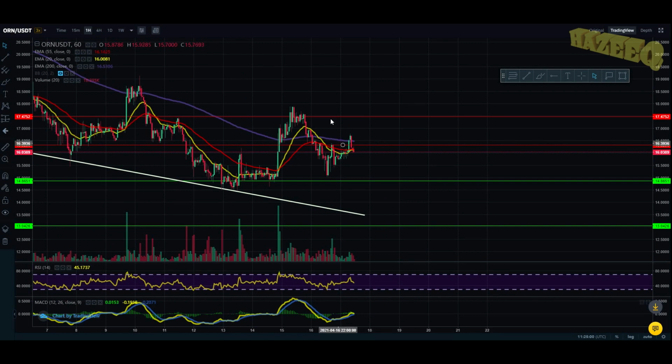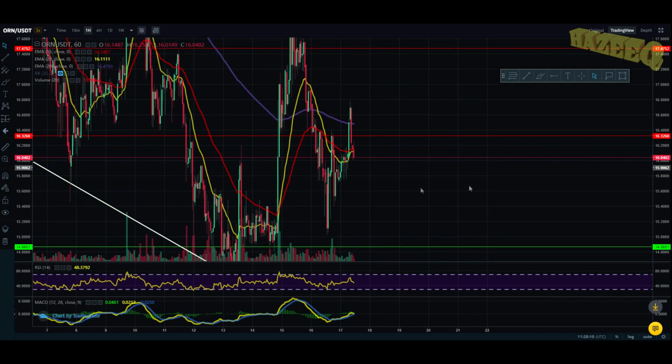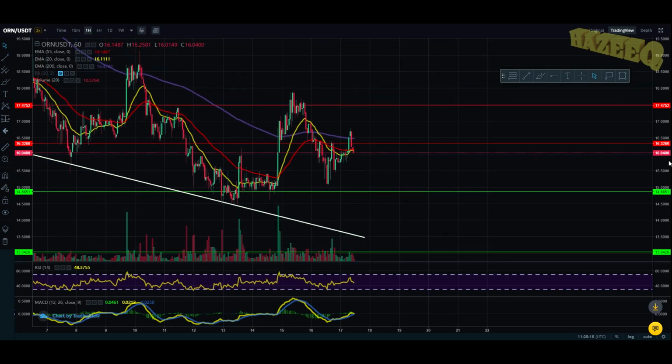So on the 1 hourly chart, we are looking to make that bullish cross. We are just getting suppressed down by the 20 and the 55 EMAs, but as you can see, that bullish cross is pretty much imminent. It is going to happen because the market is recovering and Bitcoin seems to be behaving well.